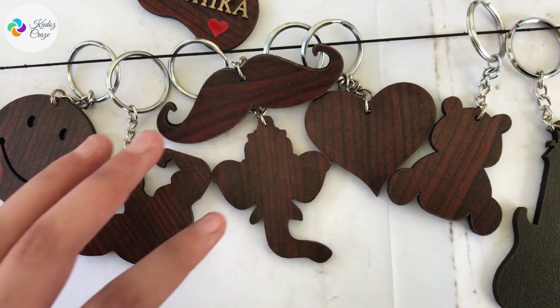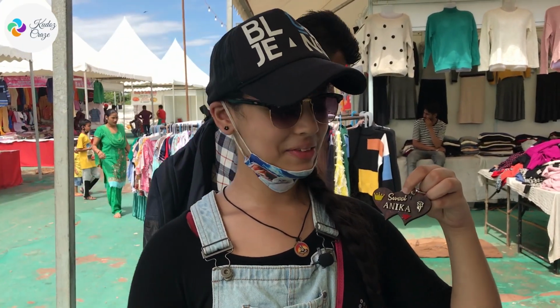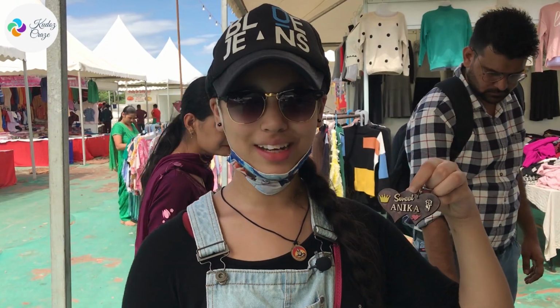Wow, Kudoz, see my keyring. This is the one which he made for me. This is so pretty.